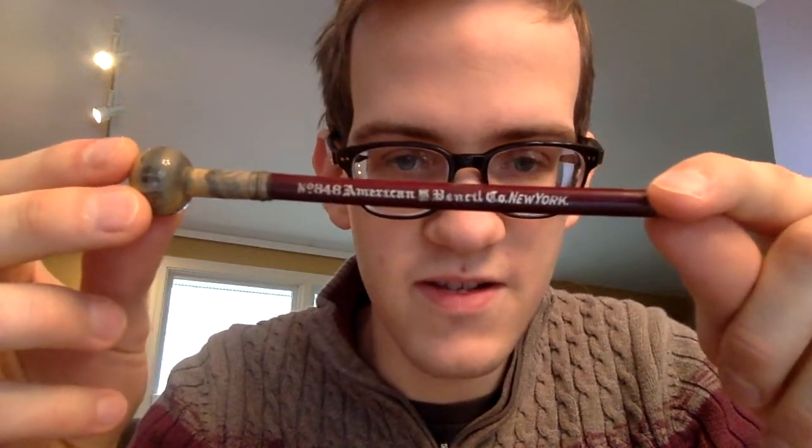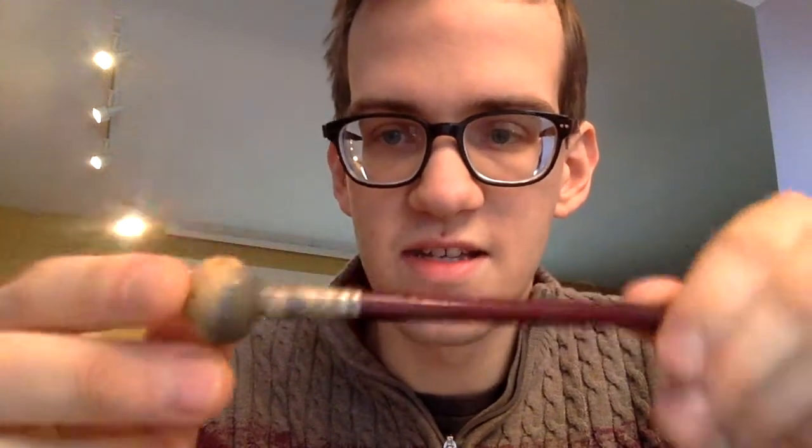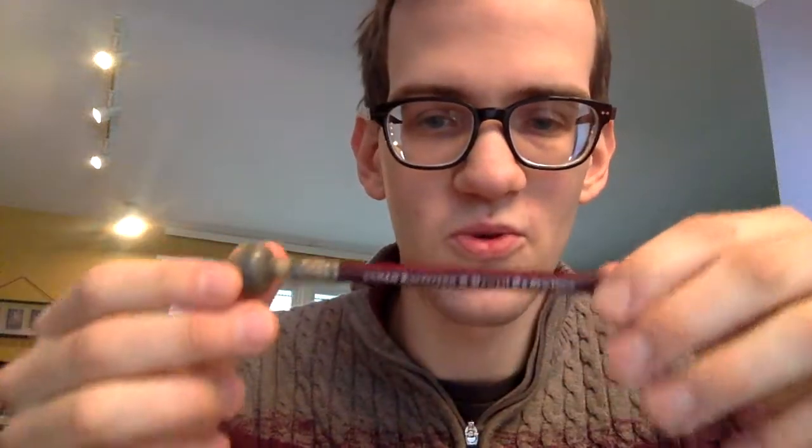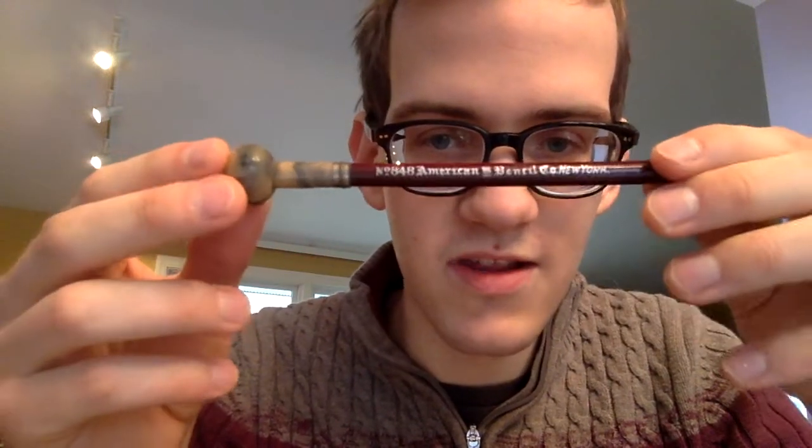The first one here is by American Pencil Company. I actually haven't found any others like this online. It has this ball at the end, and apparently this is for dialing rotary telephones, which is pretty neat that it has that functional purpose. I think it's probably from the 20s or 30s, and I think it could be worth $20 to $30.